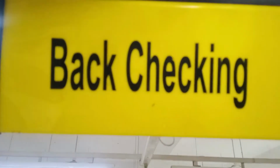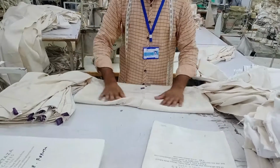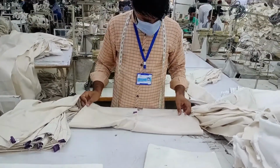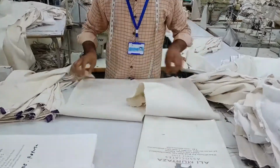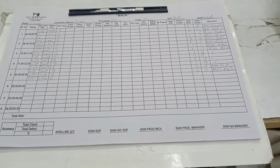This is our back checking section. A QC has been deputed in the line. He checks every operation of the back. He receives the garment bundle-wise and makes an hourly report.